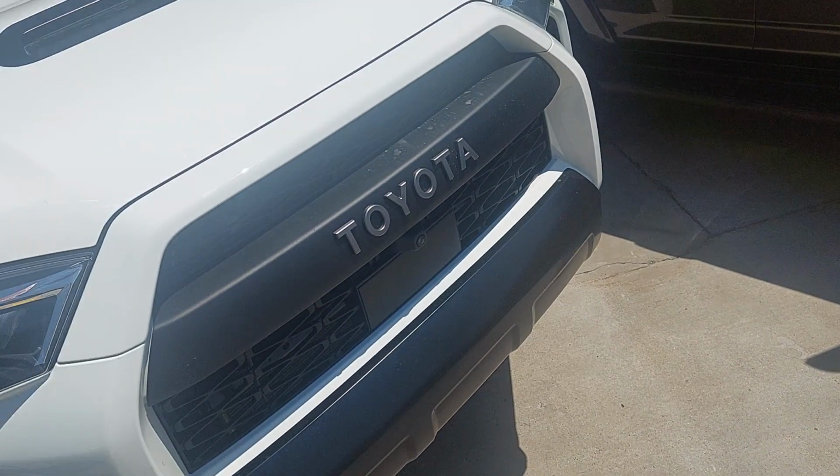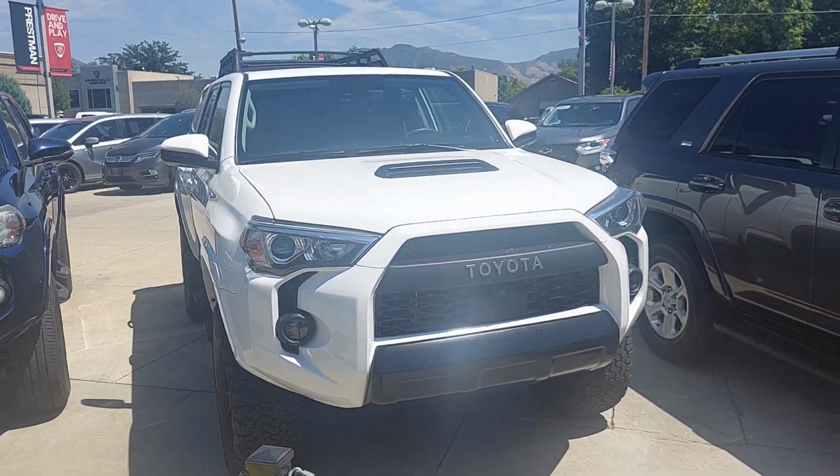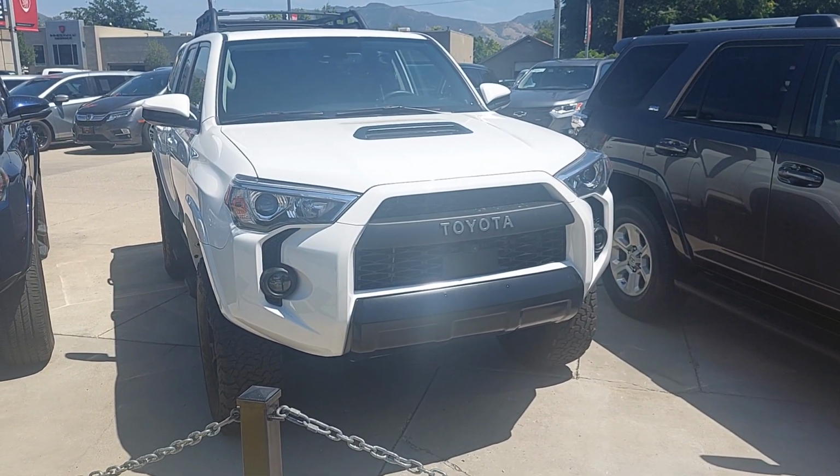So, if you have any other questions, or there's anything more specific that you want to see, just let me know. I'm happy to show you anything on here. But for now, this is your new 4Runner.